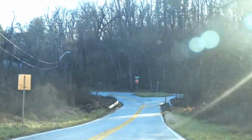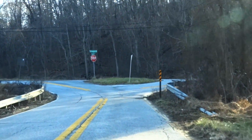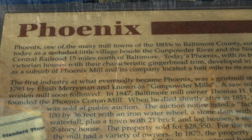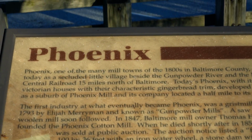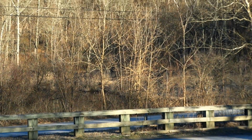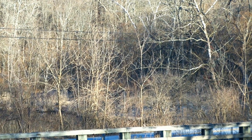Now arriving, Phoenix. Yes, that's right. At a former mill town, once upon a time. There was a mill across the way at one time, about 100 years ago. And there's how it looked when it existed. A one-time busy place.